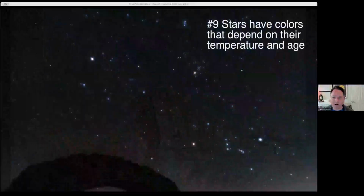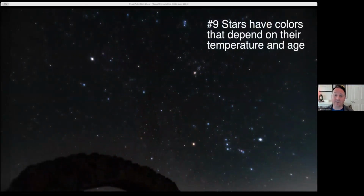Okay, keeping with the stars, stars have different colors. You may have seen this with your own eyes, but if you haven't, I encourage you to take a look. The colors depend on the star's temperatures and ages, and they range in color from red to yellow to white to blue. In this one photo, you see several different colored stars. Down here near the bottom center is the constellation Orion, which is easy to find. The upper left shoulder is the bright red star Betelgeuse. Very red, very easy to pick out.